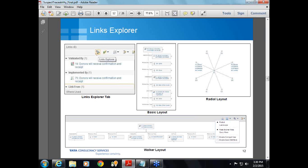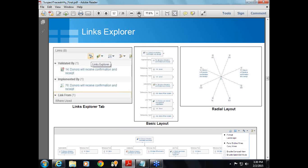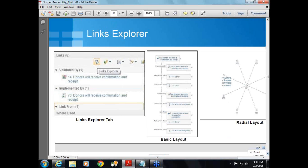And here you can see an image which shows the Link Explorer. If you click on Link Explorer, it will give you a preview. As you can see here, I hope you are able to see it. I've just zoomed in.